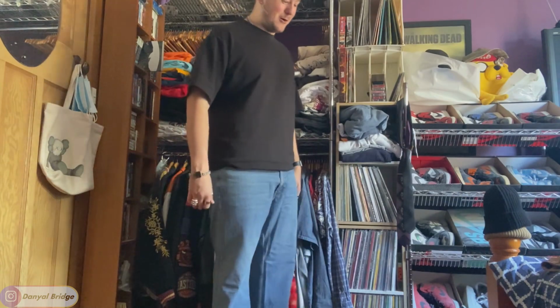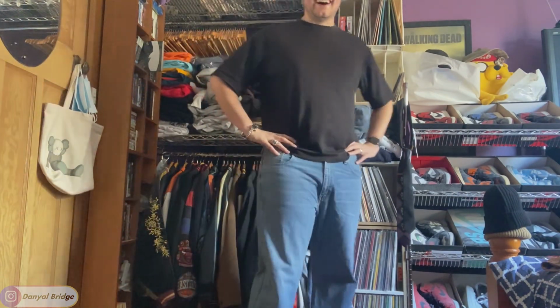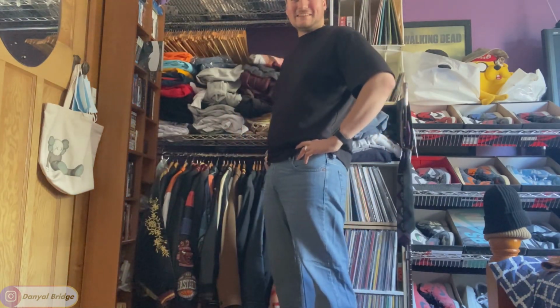It's crazy. These are bonkers. I love it. These 569s, these are sick. Again, maybe I'm a changed man. 2023, the year of the 569s, maybe. I don't know. That's crazy. Well, we do have one more pair left to try on.